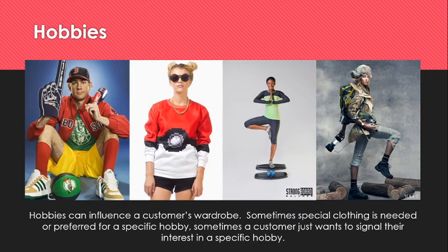So our hobbies and interests obviously bleed into that category, no matter what it is, whether it's sports or video games or pop culture, whether it's yoga or hiking, whatever it's going to be, we're going to try to, even consciously or subconsciously, incorporate those elements into our dress to add to that little story about ourselves.